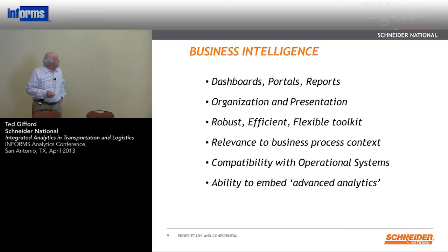The fourth bullet is really one that we've struggled with over and over again, and that is a lot of times the business will say, I need a report that has this stuff on it. And you lay it out and then they don't use it. Or it turns out this report has no logical place in the business process that's being executed. And then those reports just disappear.